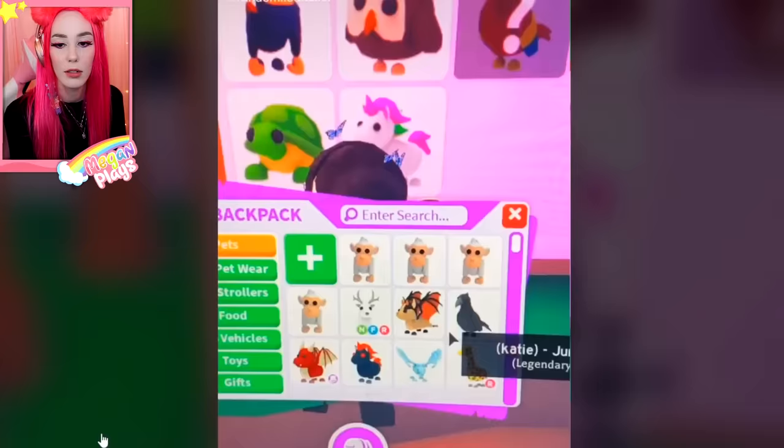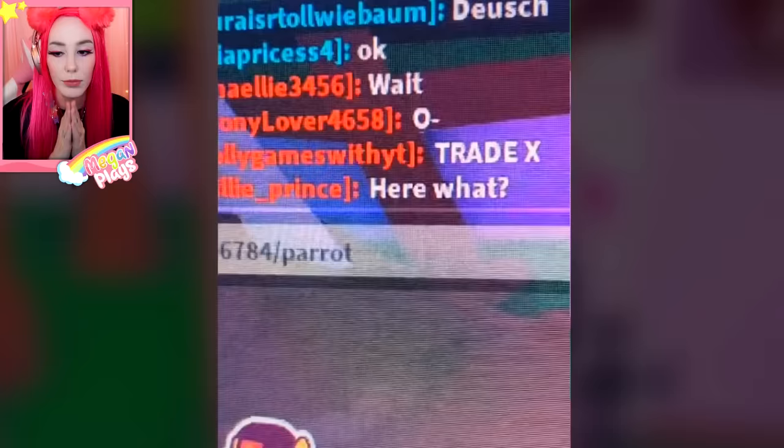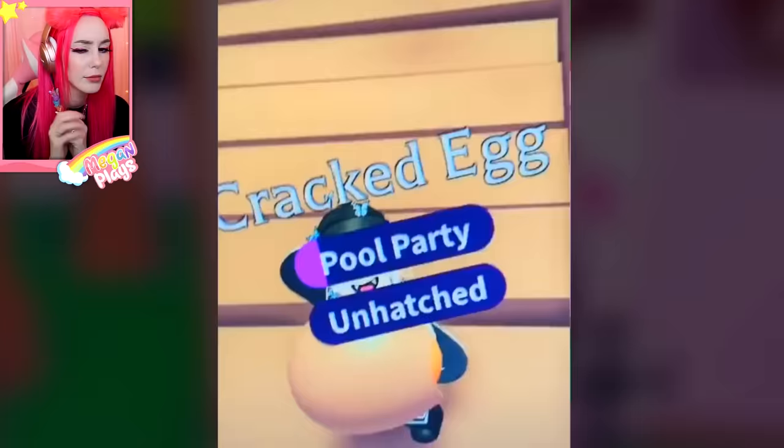Okay, guys, let's get into the Adopt Me hacks. I'm going to try this hack to see if I get it. And I do not have the power, as you can see. First thing you have to do, put this code in and then any pet you want. It should come up in hashtags. Then talk to Doug, buy a cracked egg, make sure it drinks out of this water fountain and hatch it.